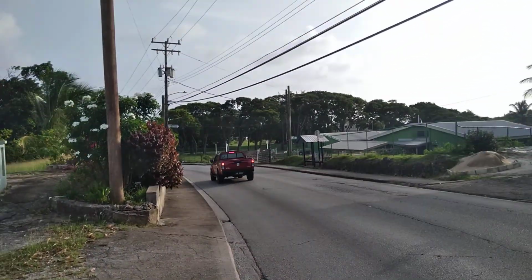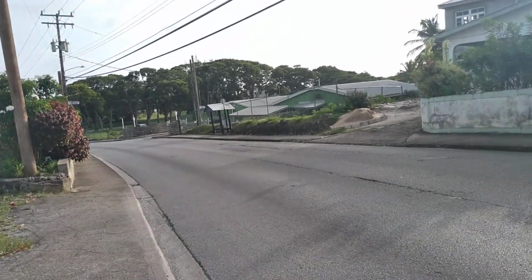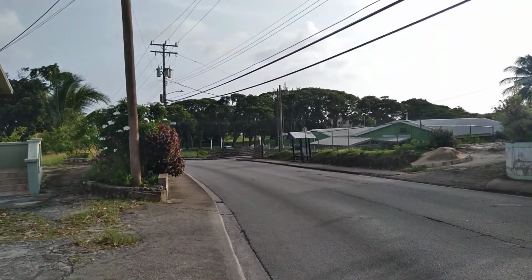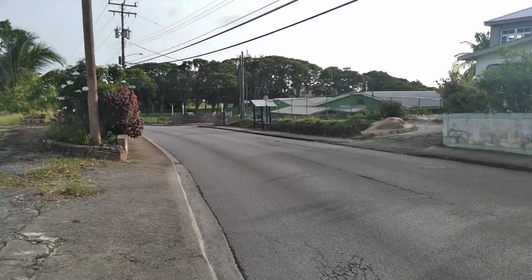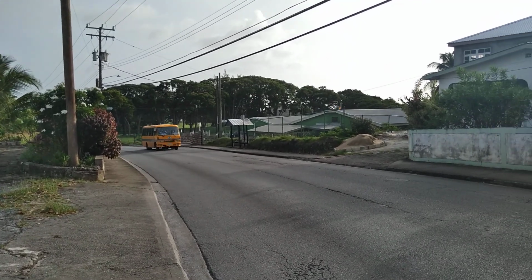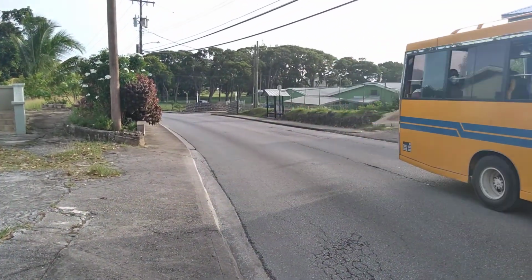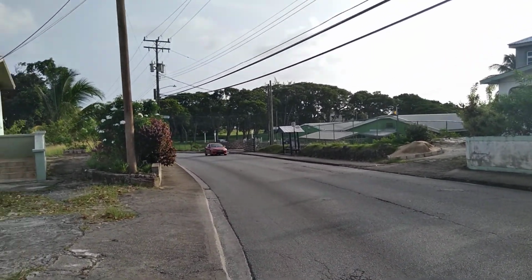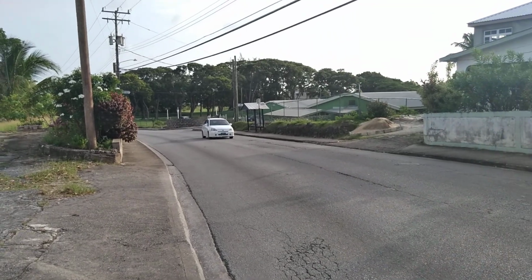I'm back again in the Glebe area, in the central parish of St. George in Barbados, just outside of the Glebe Polyclinic. This is the Glebe area, which is just above St. George Parish Church, just outside of the Glebe Polyclinic and St. George Welfare Office.